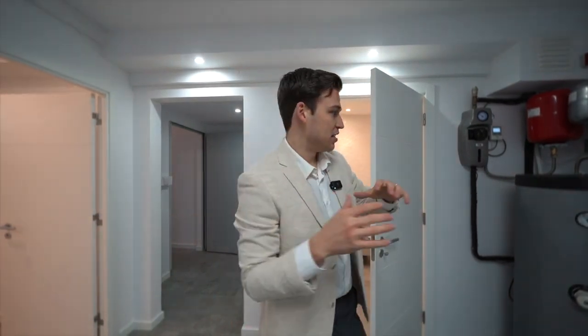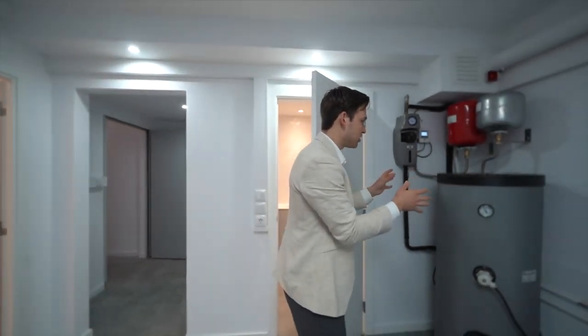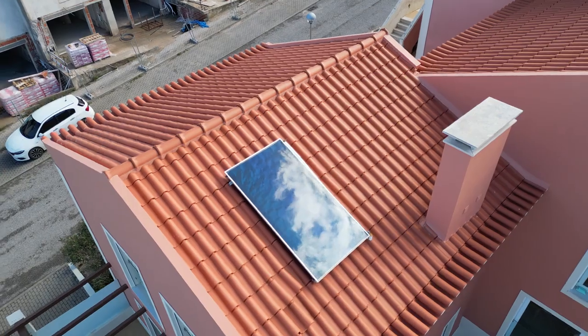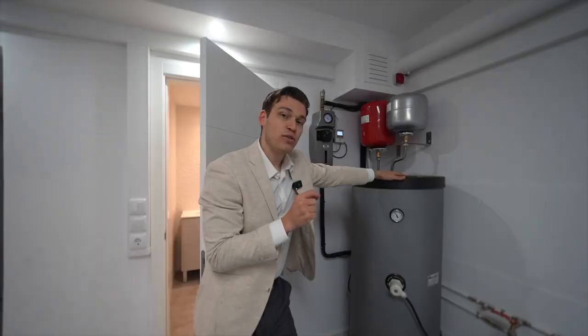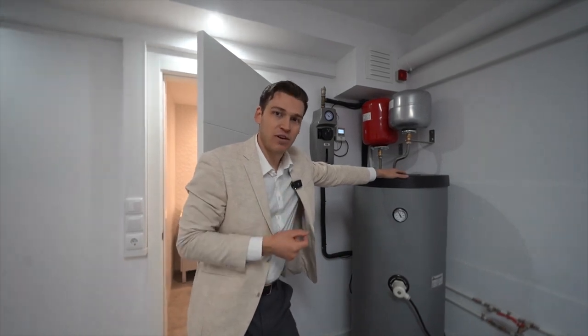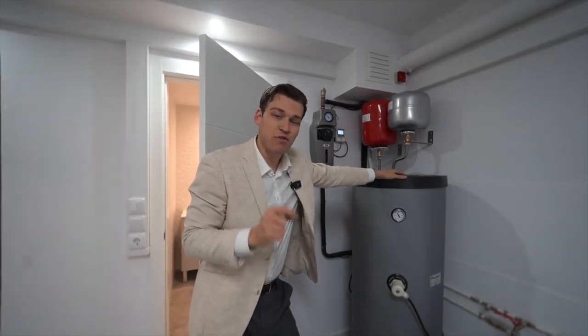Now, the last thing I want to say about this space is this here. This is the water heater system. What I really love about this is that it's actually powered by the solar panels on top of the roof. This is super unique because obviously it's eco-friendly, it's solar panels, but also it makes your energy bill a lot cheaper, which is really unique, and you don't find that here in Portugal super often. So I really love that piece about this garage.